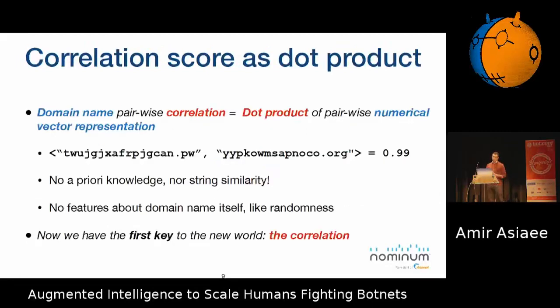So what do we do with this? The correlations: after we represent every domain with a vector, then we have a mathematical problem to solve. If you want to find the correlation between two vectors, just do the dot product, and there you have a score that will give you how much correlation exists between every two domain names that we see. So as I mentioned earlier, and I emphasize, there's no prior knowledge. And what we do in correlation, it's not a string similarity. And we don't need or use any manual feature engineering. So now we have the first key to unlock our threat intelligence, which is the correlations.